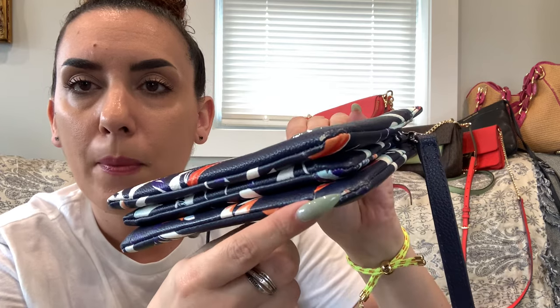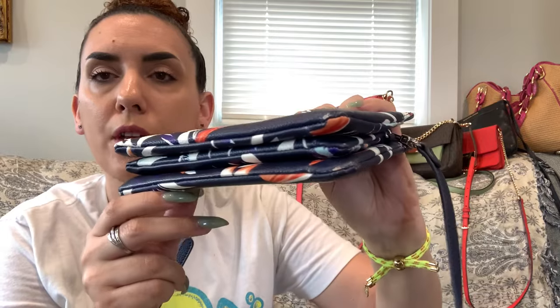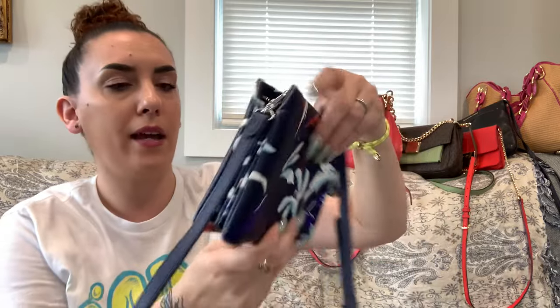You have nothing on the back. Now, there is some wear on the corners, the white, but you don't really notice it because of the colors of the bag. So there is a little bit of rubbing on the corners, but it kind of blends in with the bag. And even up here on the corner as well. But again, it blends in with the coloring of the bag. So I decided to still go ahead and get it.